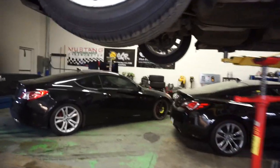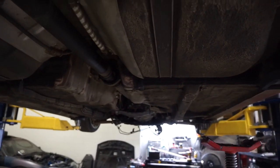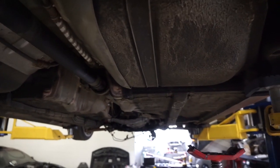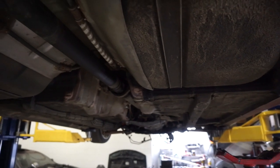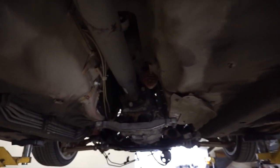So yeah, now I'm just gonna drop off the drive shaft and drop off the transmission. I'm not like Aaron. I'm only human. I'm not Hulk. I'm just gonna use a jack like humans should do. It's gonna take some more time, but I'm not gonna get hurt or anything.